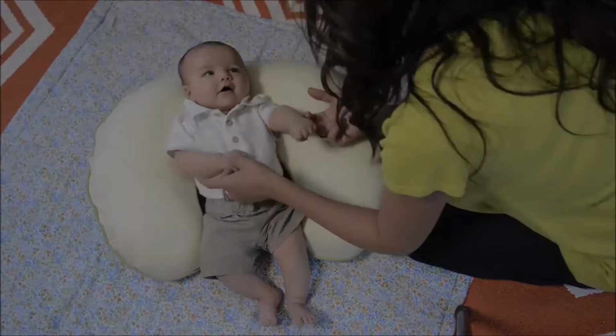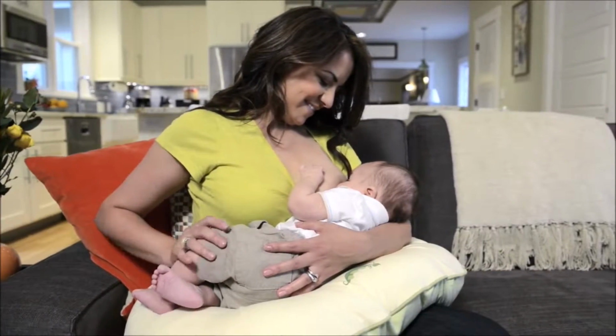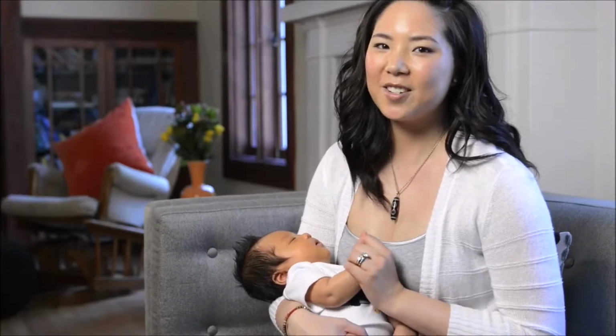It's just natural. Even if you don't know what a Boppy pillow is, I promise you, get one, you'll use it all the time. It's so comfortable. I had no idea how much I'd be breastfeeding and using this pillow, so I would recommend it to every mom.